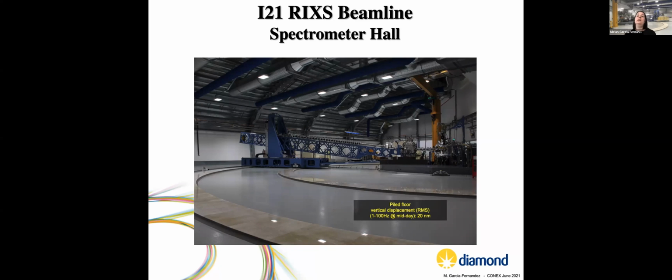So we needed an external building to place the arm and the spectrometer arm. This external building has been built in analogy to how the synchrotron building has been built. It has a piled floor that separates it from vibrations that could come from cars or external movement outside. So it will isolate the vibrations by the piled floor.